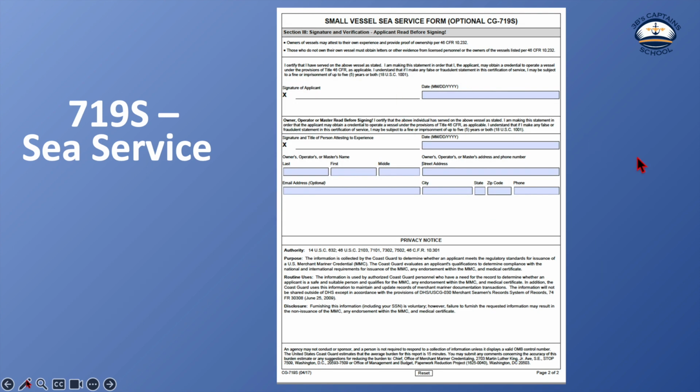All right, now we're going to go to the signature page. So if you read up here, owners of vessels may attest to their own experience and provide proof of ownership. So if it's your vessel, you're going to sign as the applicant and the owner, and you have to attach a copy of the title to the boat, registration, some kind of proof of ownership. If you owned the boat 10 years ago, you're going to have to contact the state you registered it in to get a copy of that registration or proof that you own the boat. So you're going to sign and date.